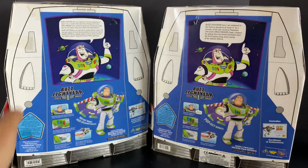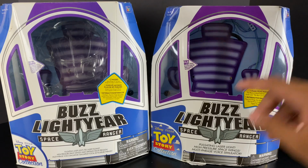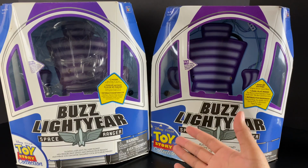The back looks the same. So if they did change anything, it was very minor. The boxes are basically the same, with just very slight differences between the Cloud Pattern and the white. Later it turned into the yellow. I don't have the signature box, but if you guys own one, you know it's yellow.